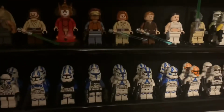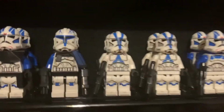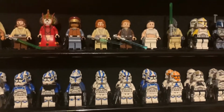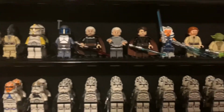So on the bottom, we have Captain Rex. Really got him recently for a good price. He's in really good condition. Very cool figure. I'm sure he's a lot of your guys' favorite from the entire Clone Wars. Then we got some more clones and my Wolf Pack.